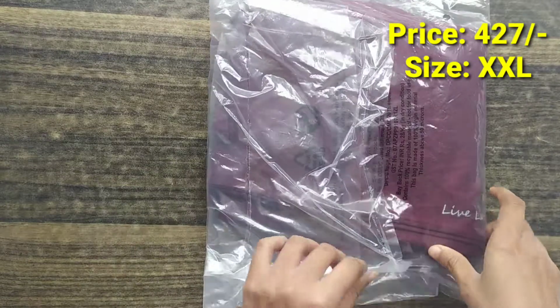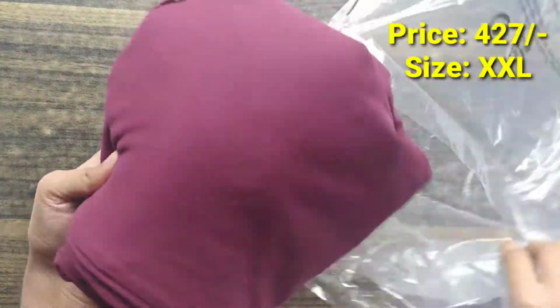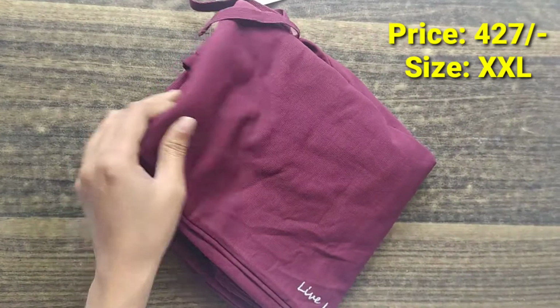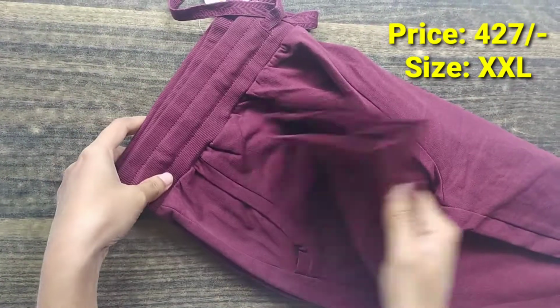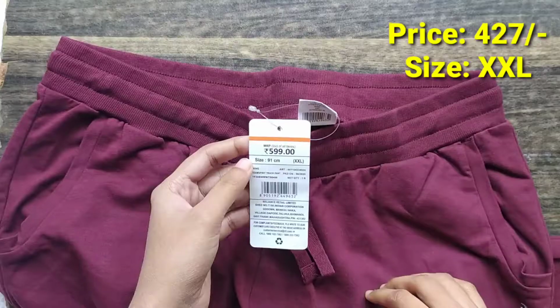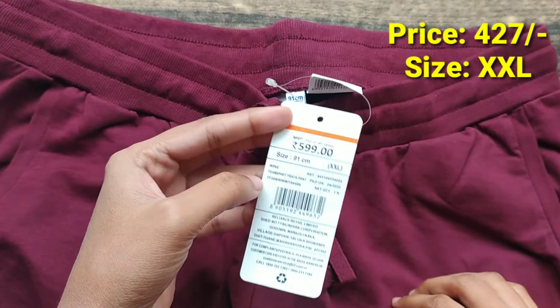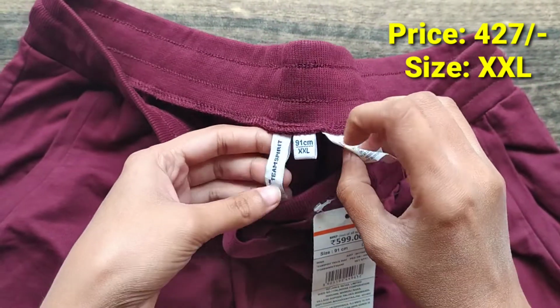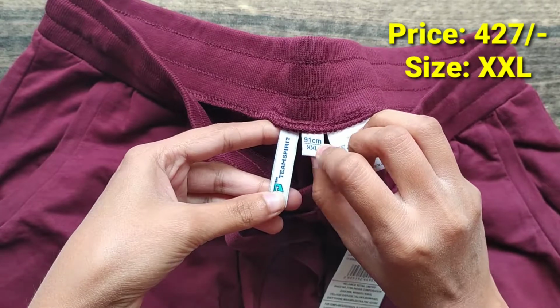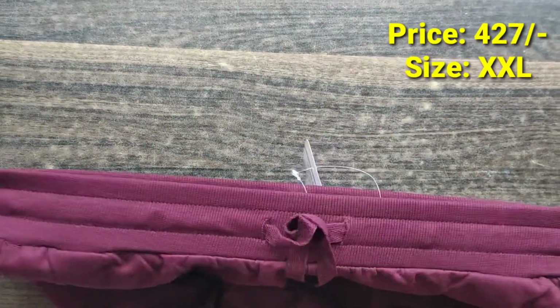This is the product which is in red color and it is a jogger with insert pockets with the size of XXL and the price 427 rupees and the fabric is cotton blend. The thickness of the product is okay. It is also too much stretchable.